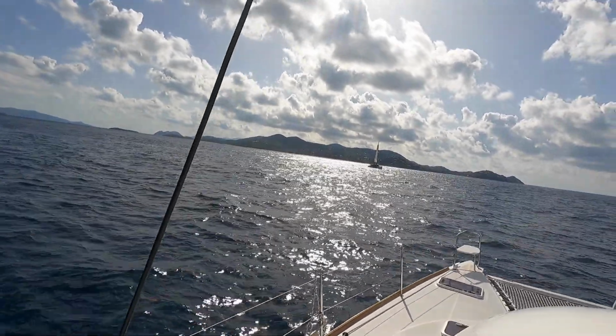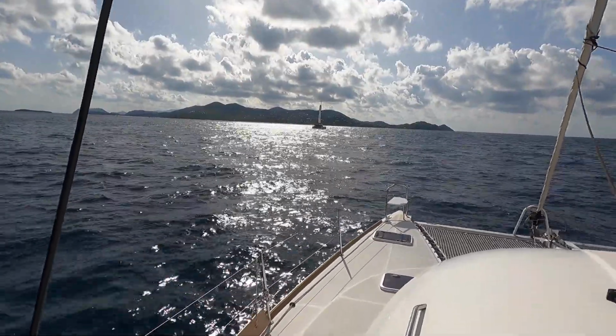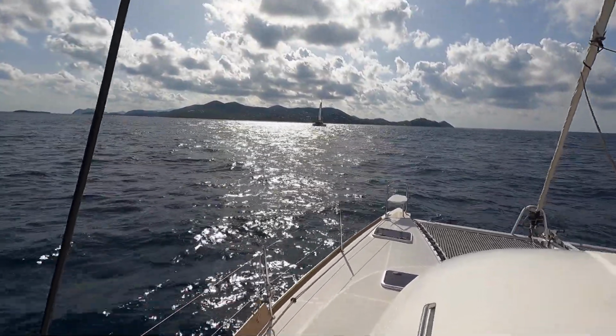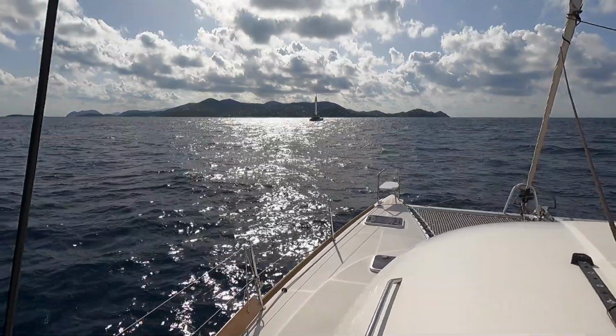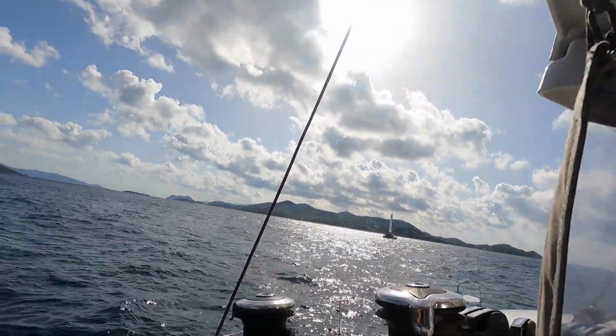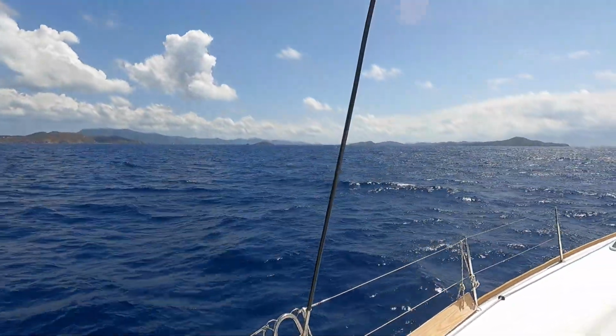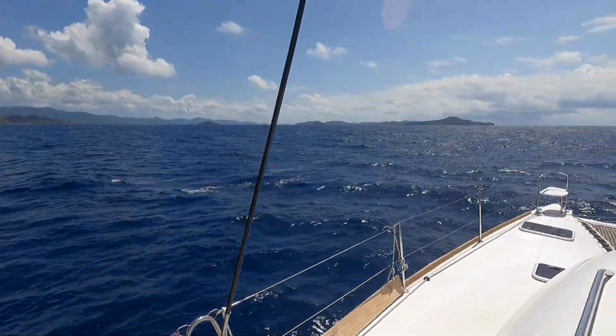This big island that I'm going towards is St. John's, which is, I believe, also part of the U.S. Virgin Islands, as is St. Thomas. But it's actually not too long a sail. I put up a cloth screen to keep some of the sun off me while I was doing this. I don't have an enclosed helm station.